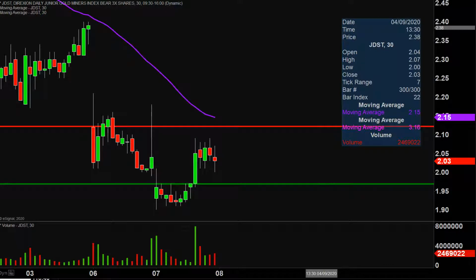But all in all, like I said, got to give credit where credit's due. A nice little bounce is underway here. So let's see if the price can build upon this momentum.